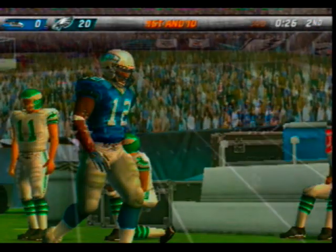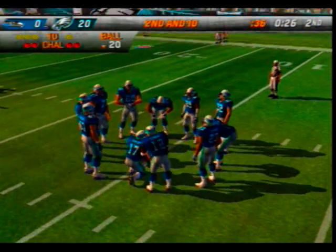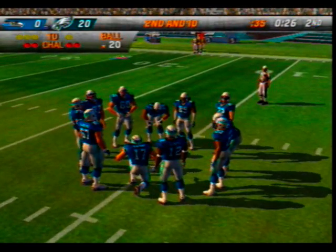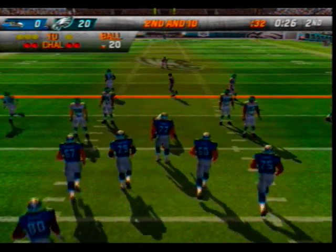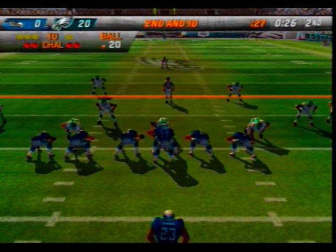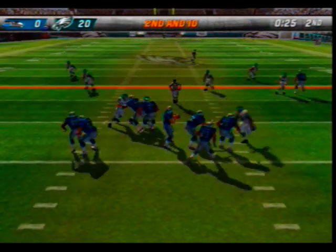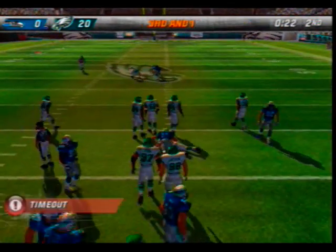His throw was just a little off. Smith was the one they were trying to get the ball to. Second and 10. Ball on the 20-yard line. Keep the throttle down. Only one man back. Can't pull him down. Bryant with the dive.